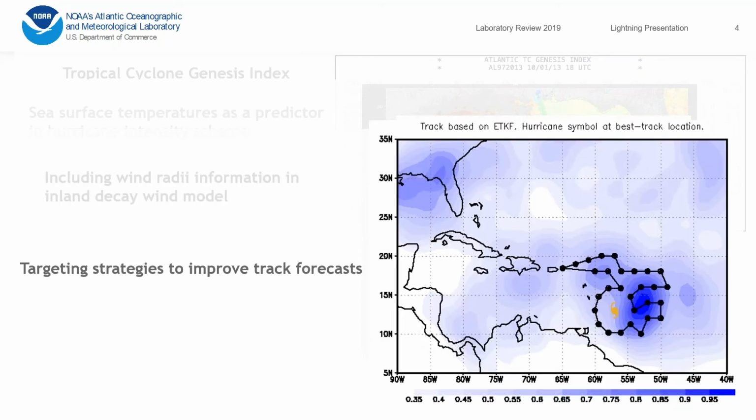And lastly, Jason Dunion mentioned this, but we've also transitioned our targeting strategies: what areas of the atmosphere are very sensitive to observations, and how we fly our G4 aircraft to improve the track forecasts. So the beauty of the Joint Hurricane Testbed is that it allows this forecaster and research interaction. Here is a picture of Gus Alaka working with some of the specialists. So not only do the forecasters get to see some of the research technologies that are being transferred, but the researchers can also interact with the forecasters as well.